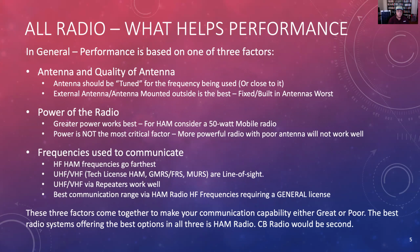HF ham frequencies will travel the furthest. So you can communicate with someone at a greater distance without having to have some intermediary system like a repeater involved or an internet connection. You can communicate on some systems via internet repeaters.